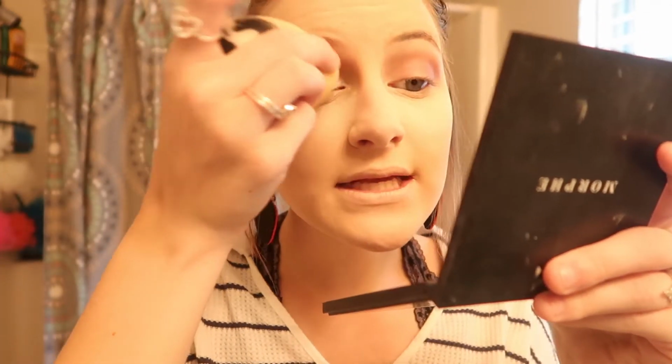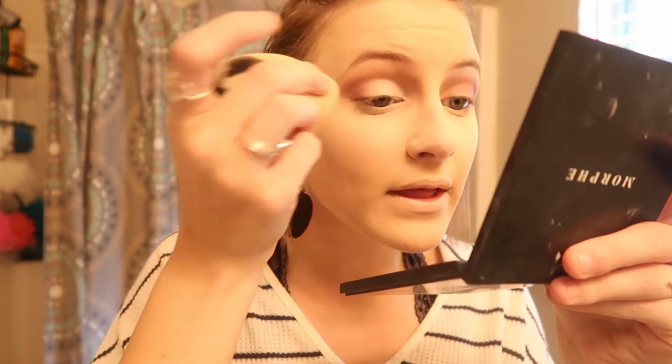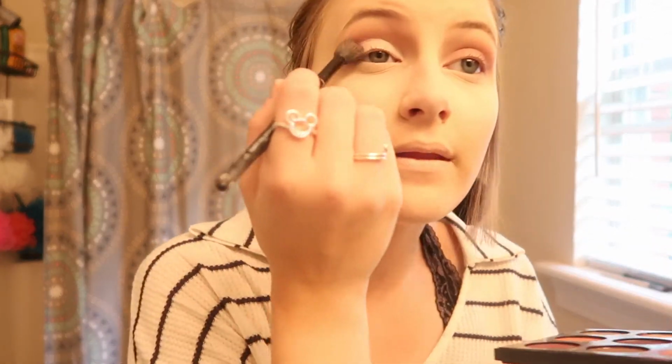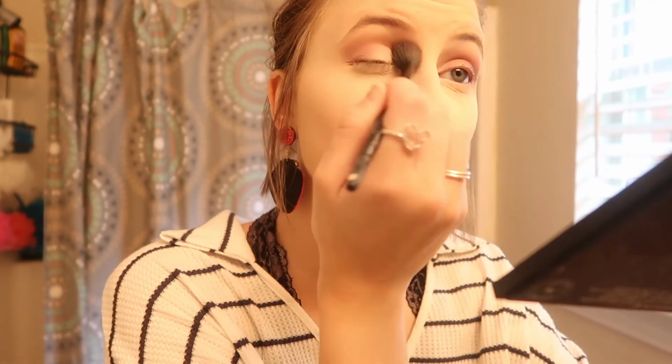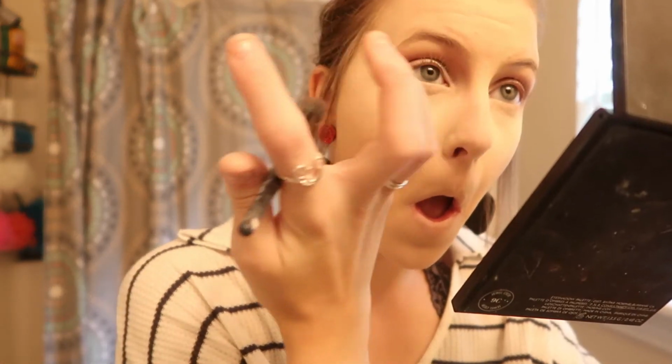But anyway, so I apply the concealer with my finger and I'm just gonna take a beauty blender and just blend that out. And I'm gonna go back one more time to blend the edges like so, because we're about to put a shimmery color on my lid and I want that color to have a base and a stick to it. Okay, and I'll do the same thing to the other eye. Just gonna put it all over my lid.